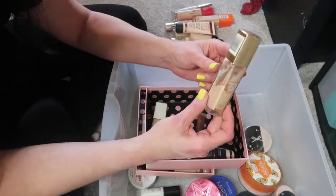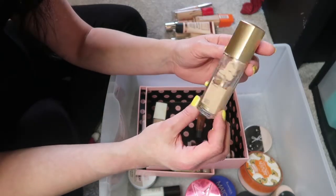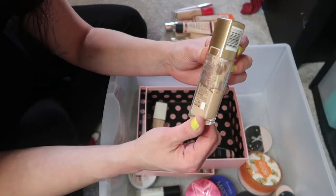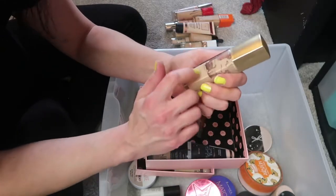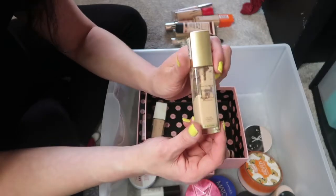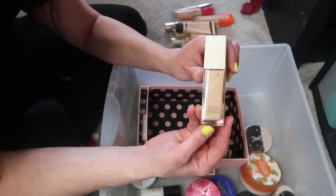Love this. Actually, I didn't realise I was that far through that, which is the Max Factor Radiant Lift Long Lasting foundation. Now I really do like this one. It does not settle in my lines, so really like that. Any foundation that doesn't settle in my lines, I'm a big fan.